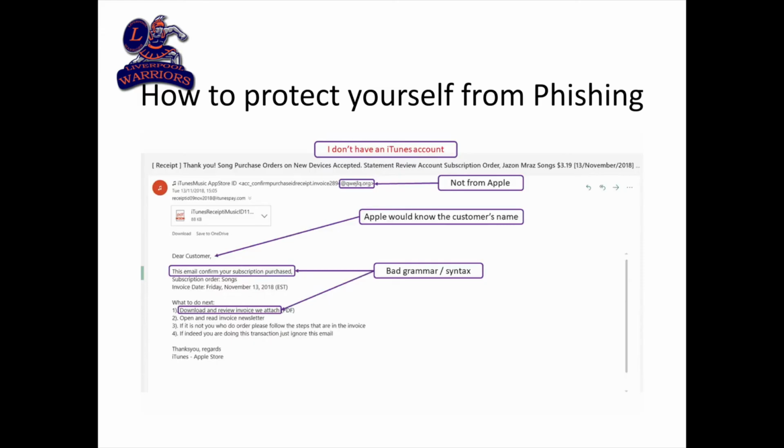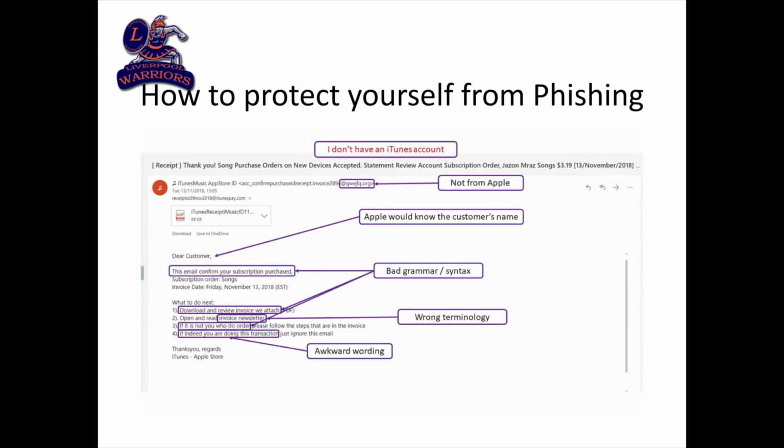Download and review invoice we attach. 2. Open and read invoice newsletter. 3. If it is not you who do order, please follow the steps that are in the invoice. If indeed you are doing this transaction, just ignore this email. Thanks you. Regards, iTunes Apple Store."